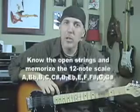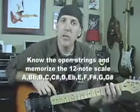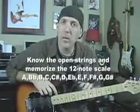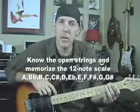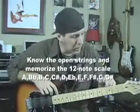Okay? You should be familiar with certain guitar terminology and a little bit of theory that we talked about. For instance, the 12-note scale. You should know all the open strings, E, A, D, G, B, and E. You should know the 12-note scale. And you should start to get, from that lesson module, a handle on the notes on the neck, at least starting with the low E and the A string, getting to know these notes.